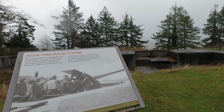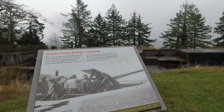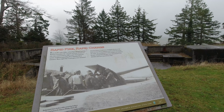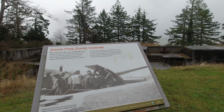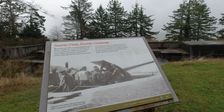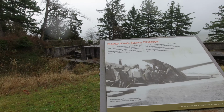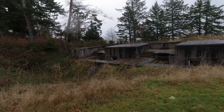Yeah, this is where the little rapid fire guns were. 3-inch machine guns. Yep, there's so much rain it locked me out of my phone. Or no, I guess it's 3-inch guns. They're not machine guns. Pretty cool. The rain locked you out of your phone? Yep. That sounds like a personal problem.